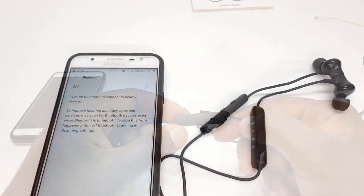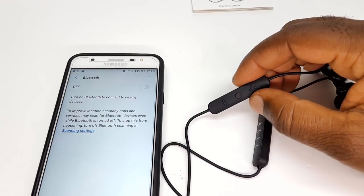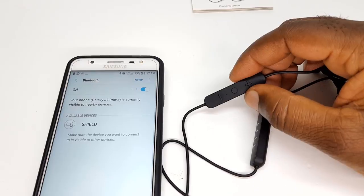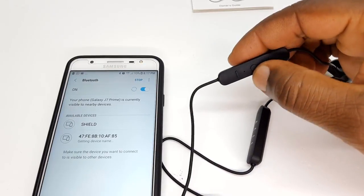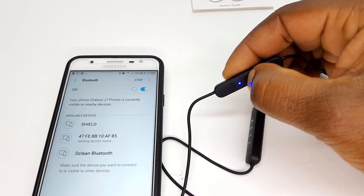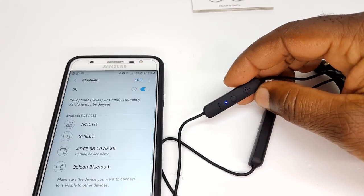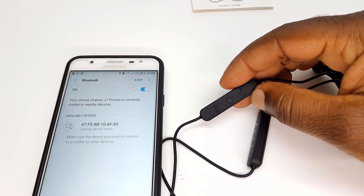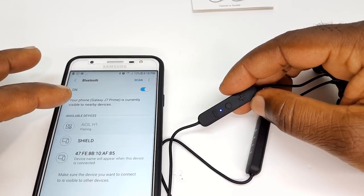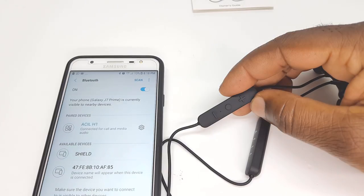To pair the H1 to your mobile device via Bluetooth, first make sure that you turn on your Bluetooth on your mobile device. Once this is done, with the power off on the headphones, press and hold the power button for 4 seconds until you see the LED light in a continuous blink. Once this is done, go to your mobile device and scan for Bluetooth devices to pair. You should see the ACIL H1 in that list. Now hit pair device and you're done. You can now proceed to a media application to test your headphones.